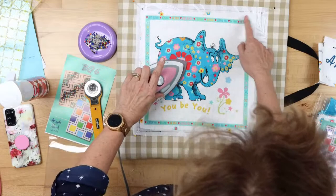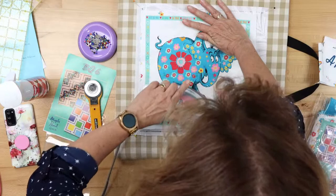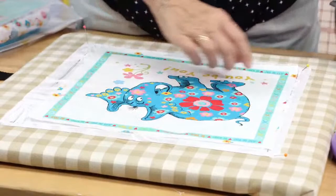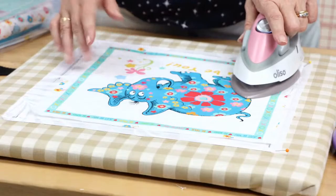That looks good. I still need to come down a little bit on this side. So I'm going to hold it up here and kind of pull it. I wish I had three hands, but you can do it. You get the idea. And this one needs to get pulled in a little bit. So we'll just keep playing. The bigger the panel, the more space you're going to need to have. You can also do half a panel at a time.